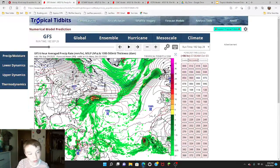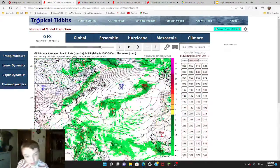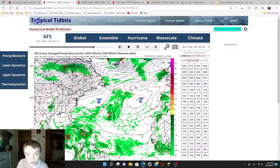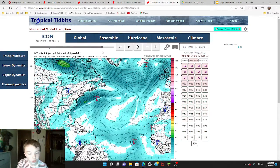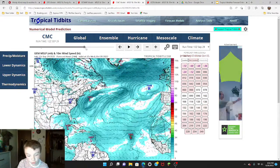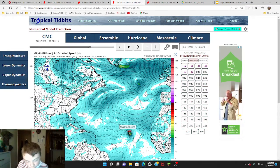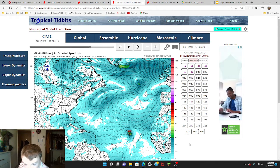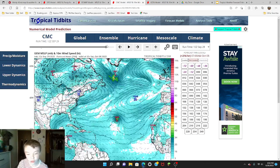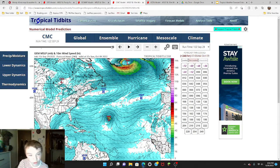Let's go back to this. Yeah, 992. Let's see what this does long term. And it does still have a system right there on October 12th. Does the Icon pick up on this? Actually, it can't yet. Let's see what the Canadian does to this system with wind. It does strengthen it. It does have a little bit of yellow there, so maybe almost 50 knots on this. And then it kills it, but then starts to form something, as you can see. Not much, but then it starts to form something there, and then starts to head this direction. Might have to watch that there.